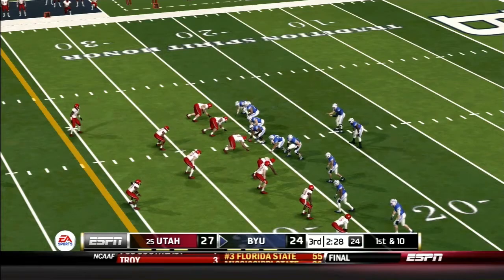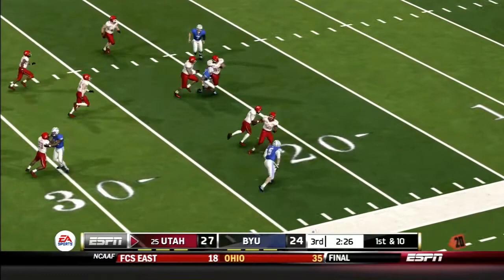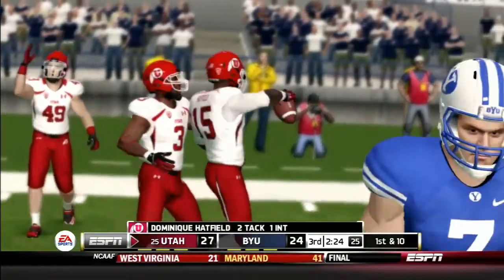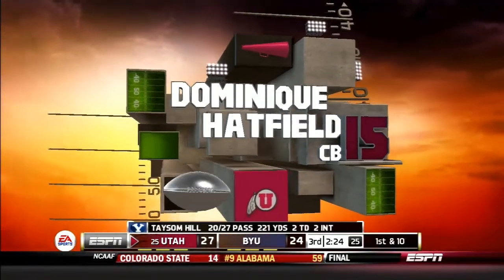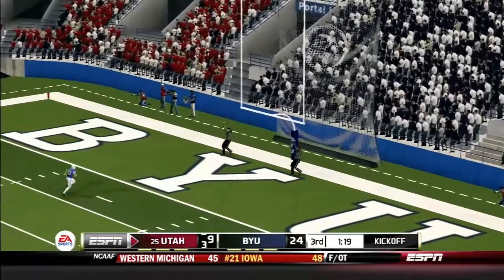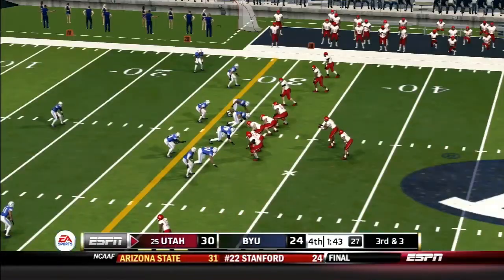BYU has it now, 1st down and 10. Taysom Hill throws it. It's tipped and picked off by Dominic Hatfield. Dominic Hatfield with the interception, and puts Utah deep in BYU territory. The BYU defense would hold, though, and forced Utah to attempt a short field goal, which they make, making the score 30-24 late in the game.